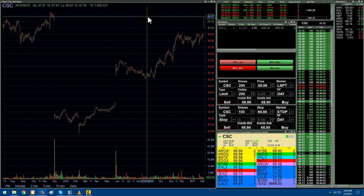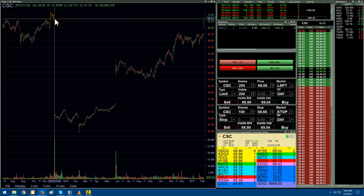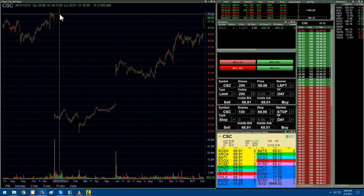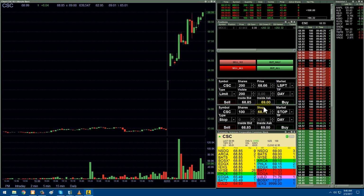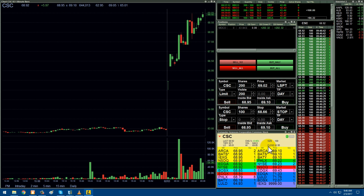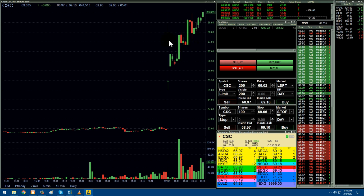Okay, CSC is nearing 69. And if I look here, I see a bunch of red candles. Gap close, I don't know, but it looks like it could go to 70-ish. Now it's touching there twice. It's far reaching. There's no wall, but it's also creating a bear flag, so I'm leaving this alone.